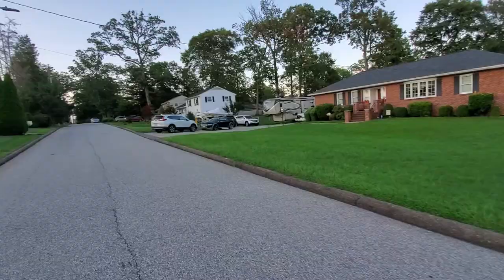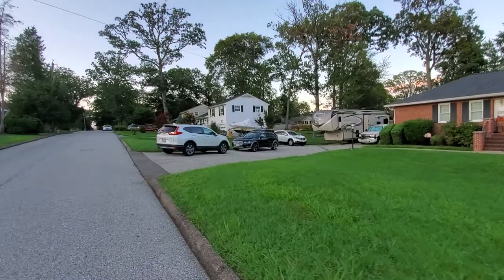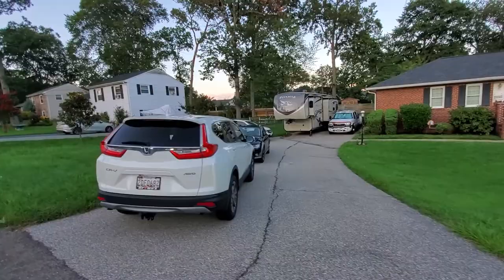Okay, let's pause for a minute. So I like that little Audi wagon there too. Kind of like the Cadillac. I think it shows a lot of class and it probably rides every bit as well.